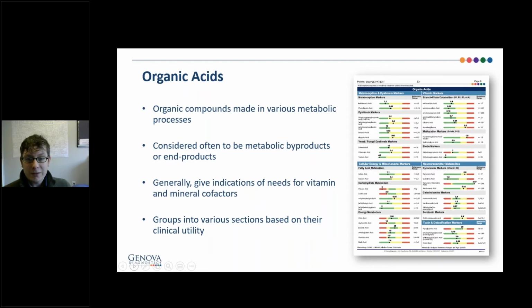Well, we consider them to kind of be like metabolic byproducts or end products. They're made in lots of different metabolic processes. They're kind of like these intermediary steps of biochemistry. And I think one of the biggest powers of an organic acid assessment is that they give indications of needs for vitamin and mineral cofactors, and oftentimes, maybe even more specifically, the B vitamins.